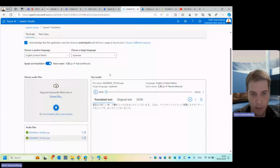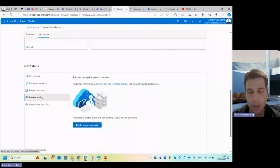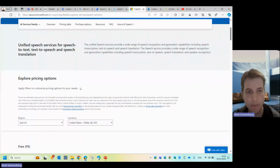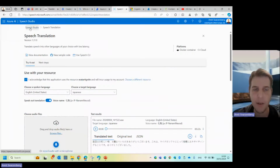And then we can review the pricing and go to Azure Speech Services pricing or use a pricing calculator, because eventually we want to create profitable businesses. Again, under Microsoft for Startups, we're going to get $150,000 to use all of the services for free. So you can see here the pricing and everything. It's free for the first 10,000 transactions and so on. I'm not going to get into the exact money right now, but I know it's an important question. How much is it going to cost me eventually?